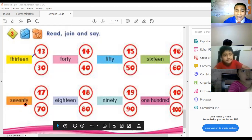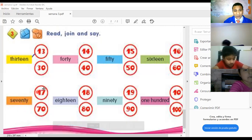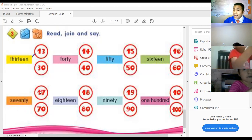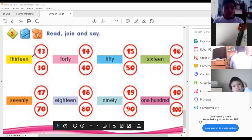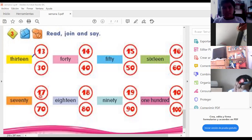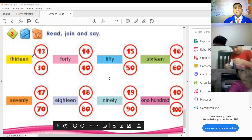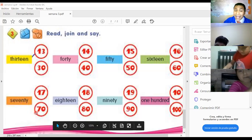70. Perfect, guys. What number is 70? This is 70, yes or no? Nicolás, Kenza, Yamila, Anthony, 70, yes or no? Yes. This is 70, guys. This is 70, okay?